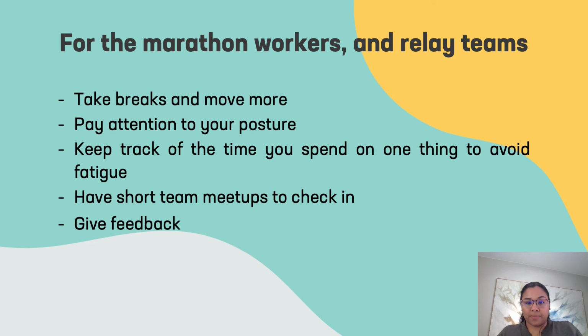Now we have the marathon workers and relay teams. Doing it solo or coming together as a team, working continuously and for very long hours does not mean that you are getting more done. Sometimes the best way to get things done is to not work on it for a while and then come back. Also, when working with a team, it can sometimes be difficult to keep the communication going and consistent. This can result in misunderstandings and conflicts.